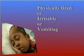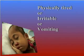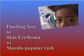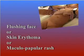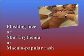A child may appear physically tired or have other altered behavior, for example irritability or vomiting. The skin may show signs of a flushed face, or there may be erythema or a maculopapular rash on the head and trunk region of the body.